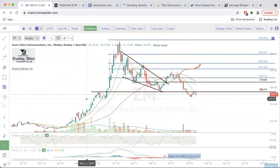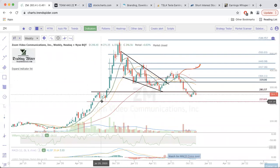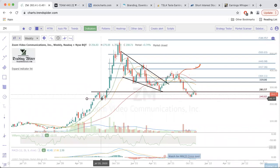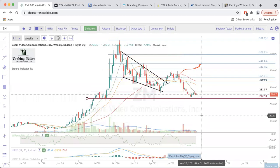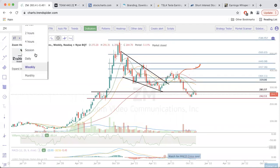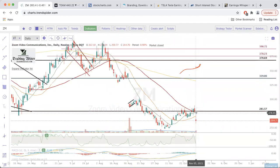Yeah, I think even lower. So Zoom looks like 250, 242. This is the zone. Zoom looks like it's going to head towards that. So Zoom, watch, unless it closes above 280. I think Zoom 250 looks like a likely spot unless it closes above 280. That's when I would go long. Otherwise, you're just going to get premium cuts.